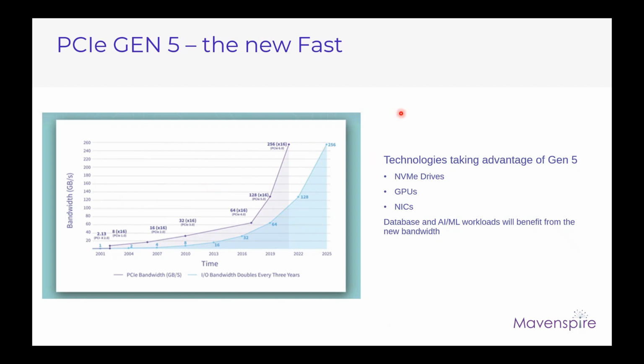You look at the different technologies that benefit from a higher capability around the PCI bus: NVMe drives, GPUs, NIC cards, basically anything on the chipset, any kind of PCIe cards, and the transit of information going between them and the processors and the memory. Obviously, the higher-end PCIe Gen 5 bus gives you much better transfer rates between those different components on the chipset.